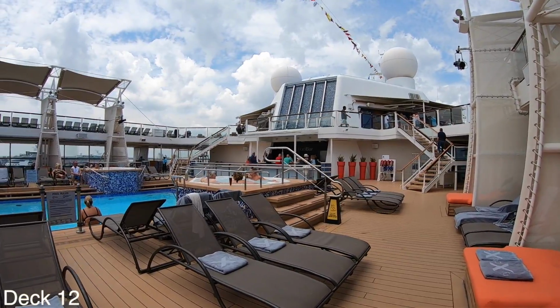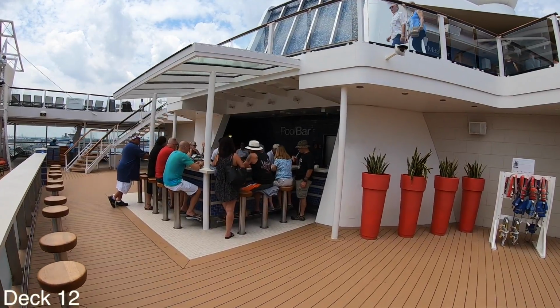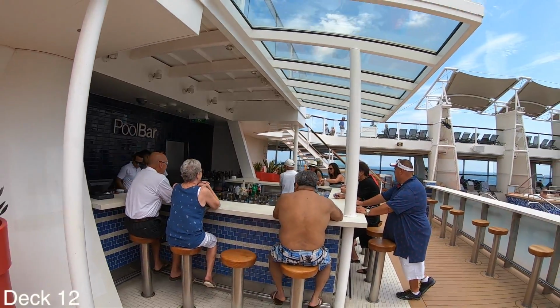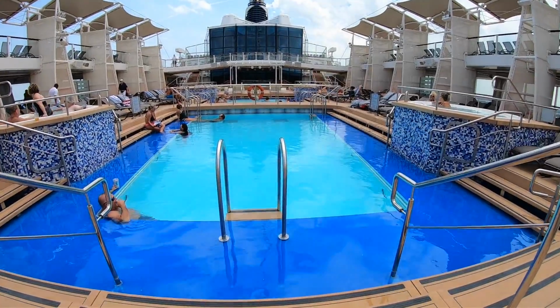A lot of people like to head on over to the pool bar here. There are some comfortable stools. It is a cozy area. And if you'd like to get a drink and face the pool, there are also stools over here as well.